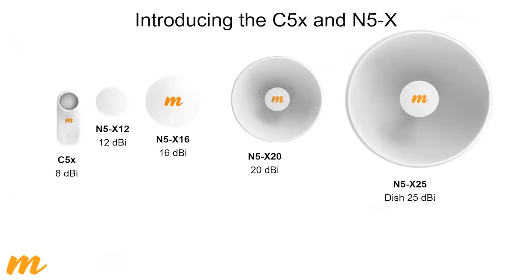Looking a bit more into that, the C5X, as I said, is the 8 dBi, and then we've got the horns, which are the 12 and the 16 dBi, and then the two very popular ones, which MiRO currently stocks, are the 20 and the 25 dBi. There are also some options you can look at with RF Elements. They've got a really nice little adapter that you can plug onto your C5X, and you can explore some of the RF Elements options there. So that's something also to look into.